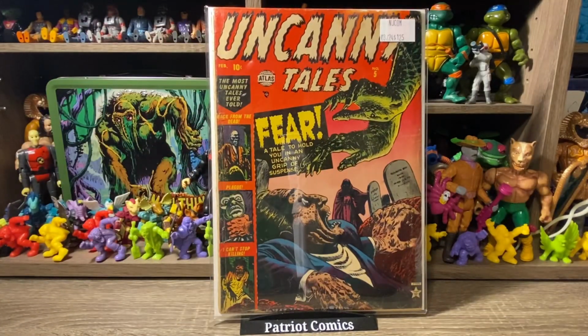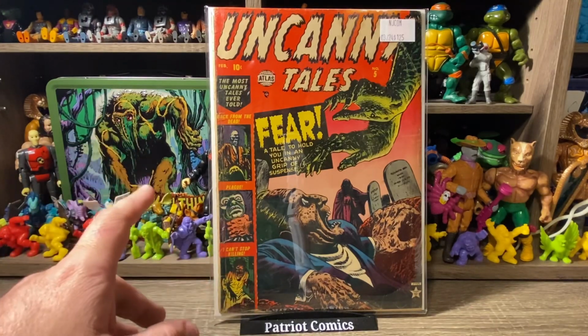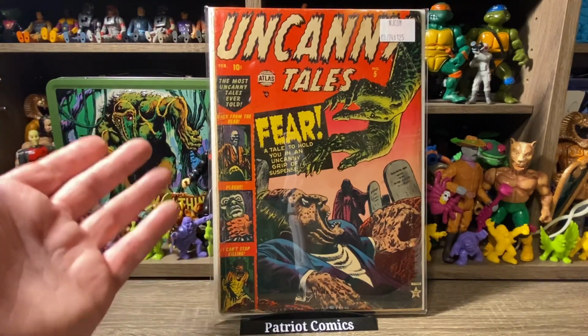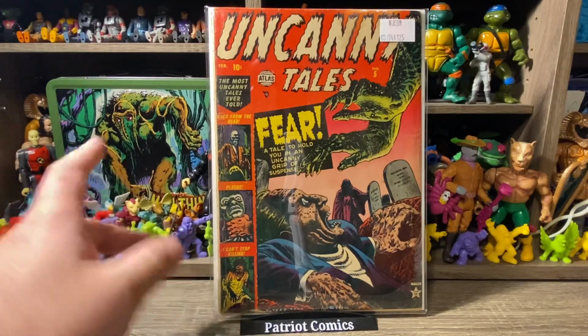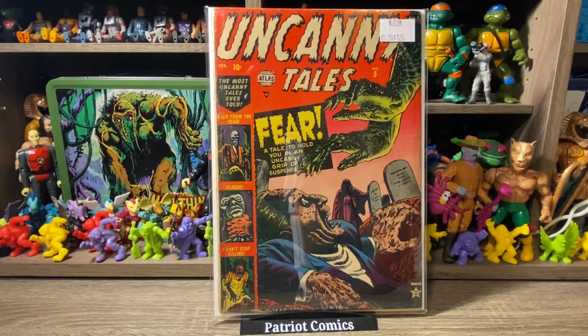This one was awesome. I got this one from NJ Comic Spot as well, where I bought a bunch of their $3 books, but he had this book up on the wall. He had it priced at $125. Uncanny Tales, issue number 5 from Atlas Comics. This is pre-Marvel Comics. What an awesome cover.